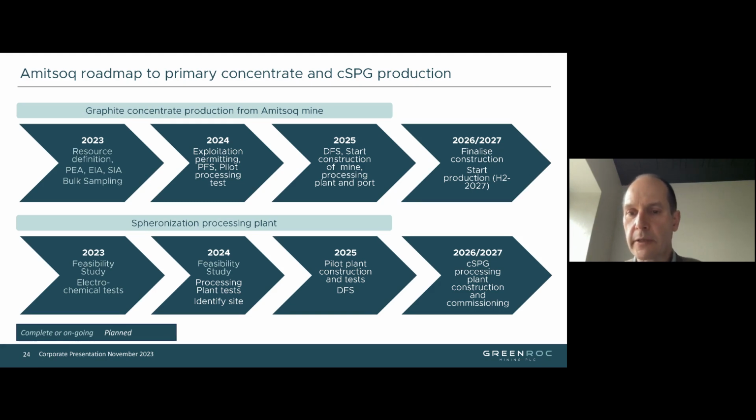Can you accelerate the external dependencies like assessment and studies, given the increased urgency for Europe and US to be less dependent on China?